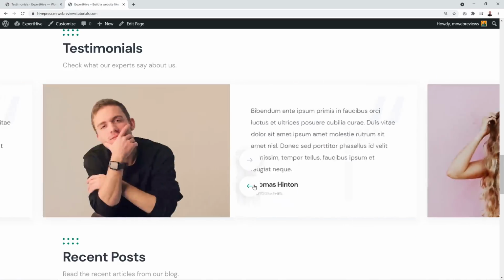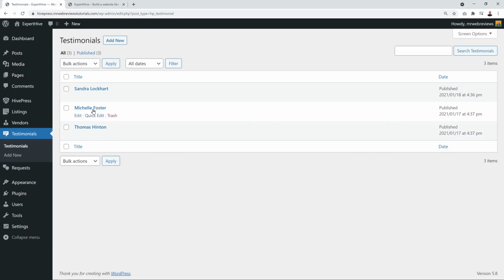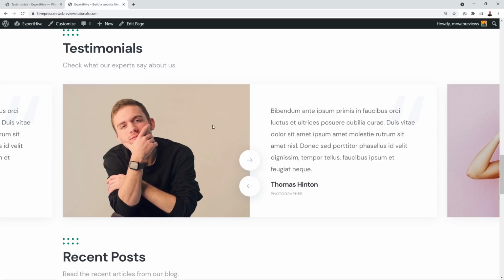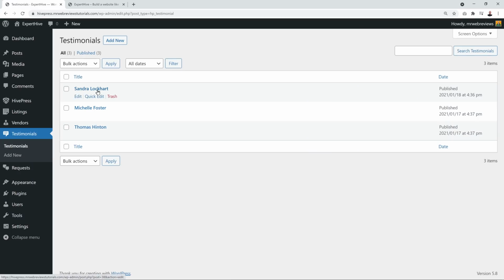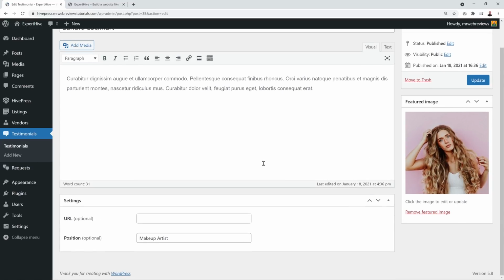And then the next one, we have Thomas Hinton. And this is Thomas Hinton here. So basically this is the content we have at the backend that's displayed in the front end. And you can easily edit this. So click on this one and you can change the picture, you can change the name, you can change the content and whatever options we have here as well.